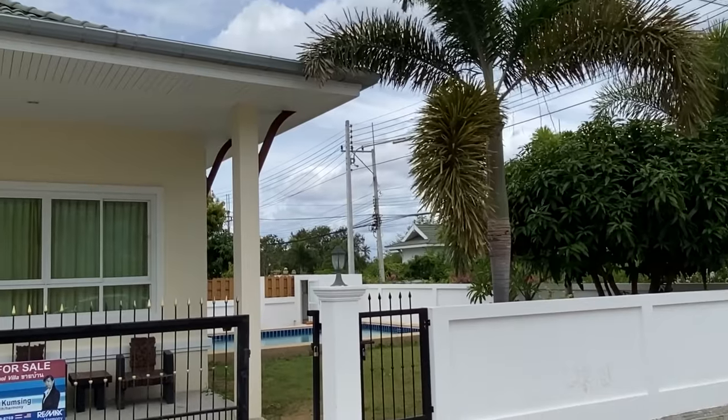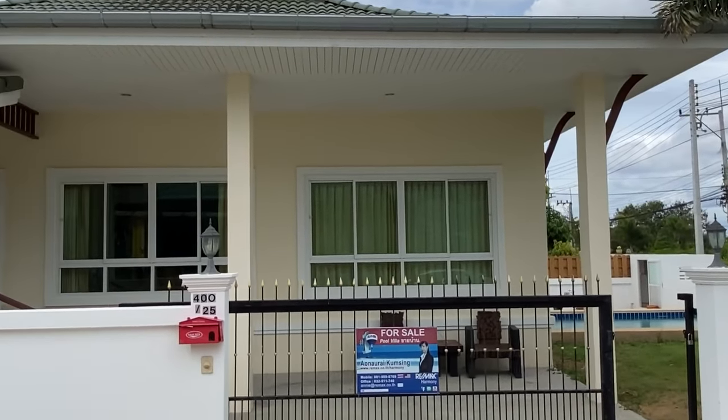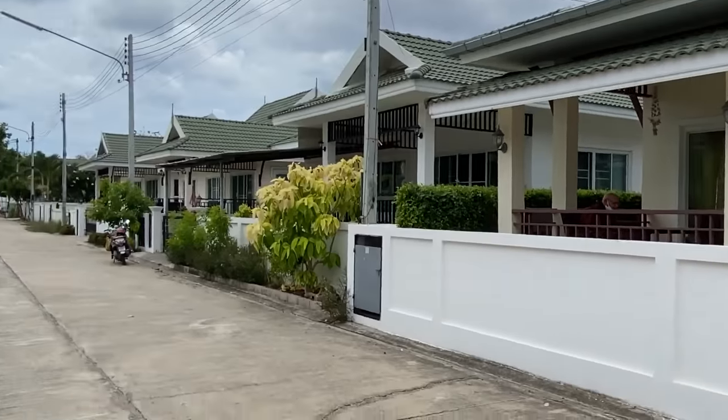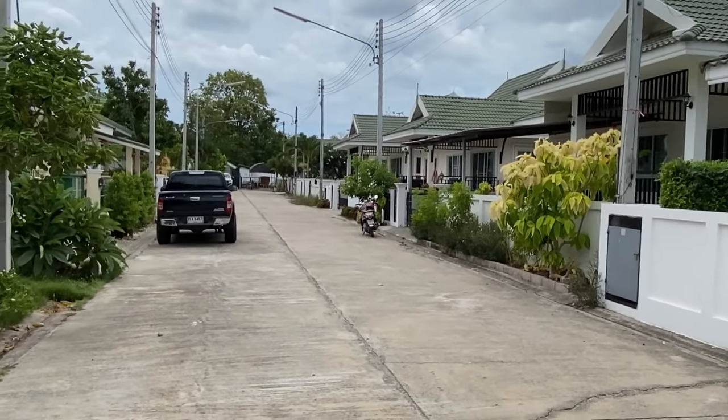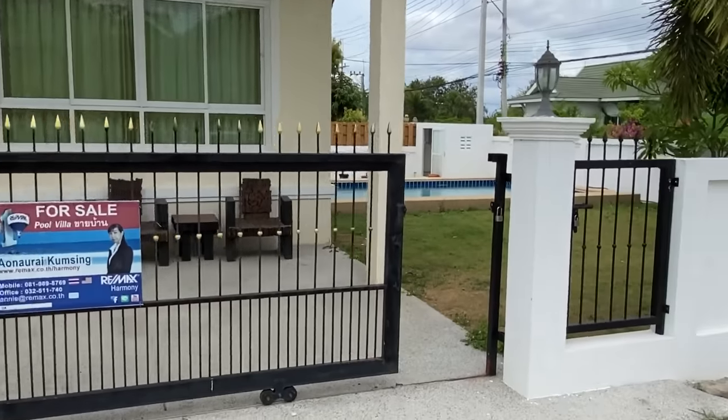All right. This is the outside of the house here. So that's the outside. So it's like on a little soi. I think there's probably 10 houses here on that soi. All right, so let's go and meet the agent.